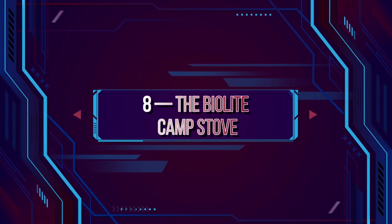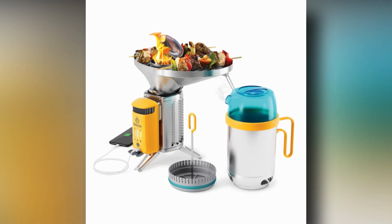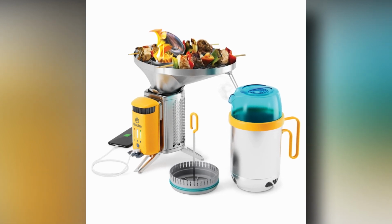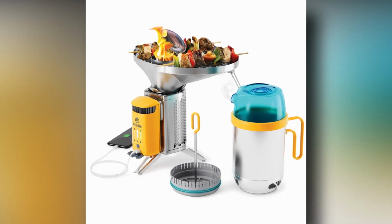Number 8. The BioLite Camp Stove. Another energy source is the BioLite Camp Stove, one of the many portable stoves you can find on the market. Though there are actually many stoves on the market of survival products, this one is the best, and here's why. It's the only portable stove that you can use for charging your electronic devices.